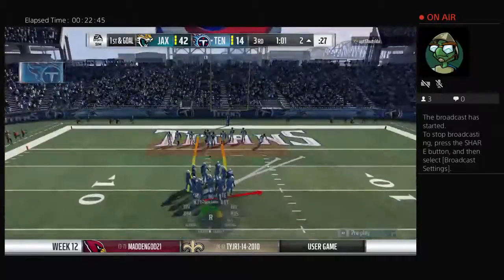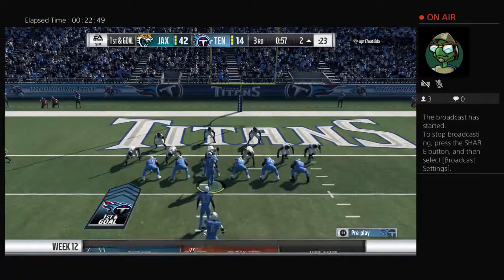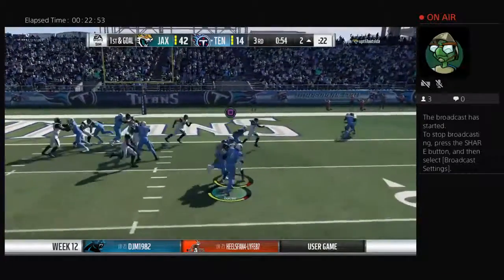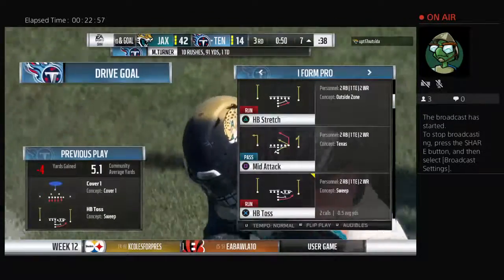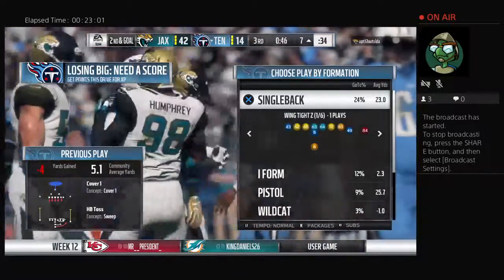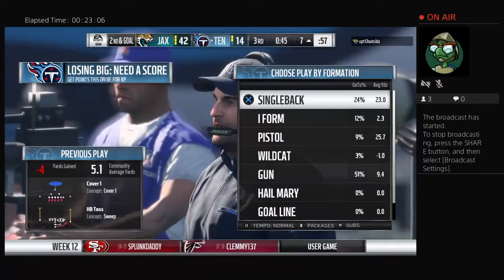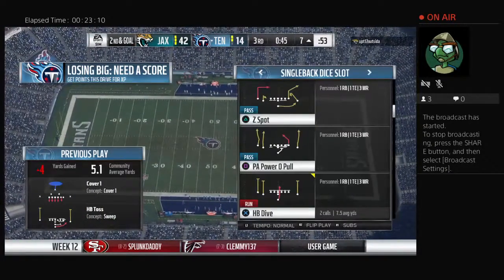First and goal here from the 2. Now a give, right side. Turner. And he goes backwards on this one. Losing yardage to the 7. It's a loss of 4 there, bringing up second down. Now the offense going to use the first of their timeouts. That'll leave them with 2 remaining. We'll be back after this.